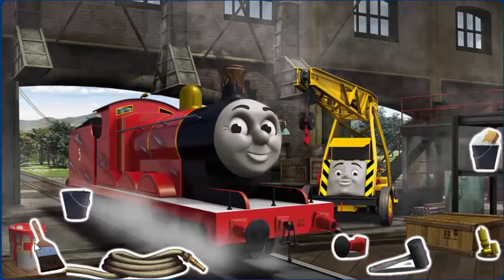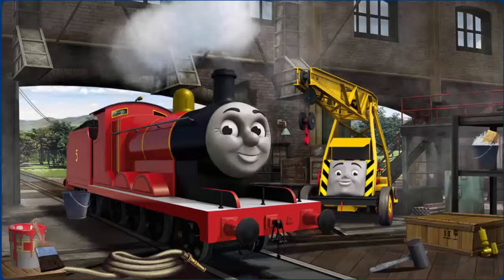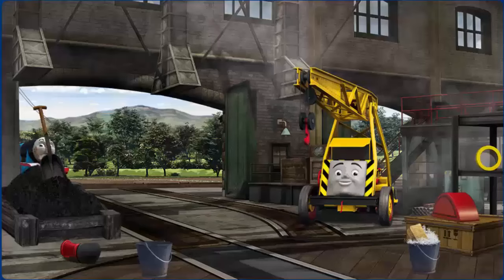James's buffer is broken and his funnel is clogged with mud and his paint is scratched. Great job, but there's still more to do. You fixed it. James is ready to be really useful again.